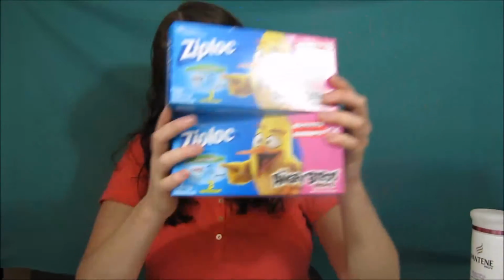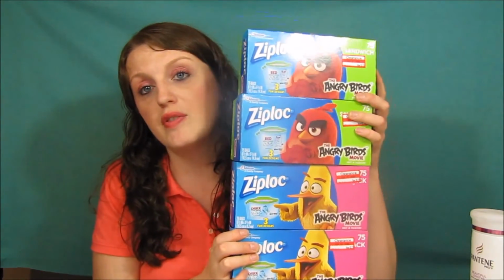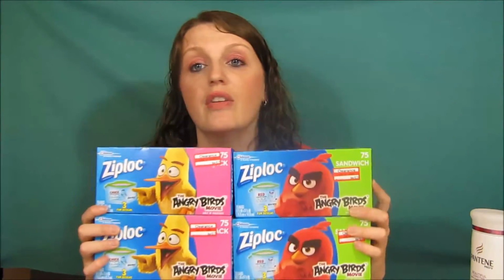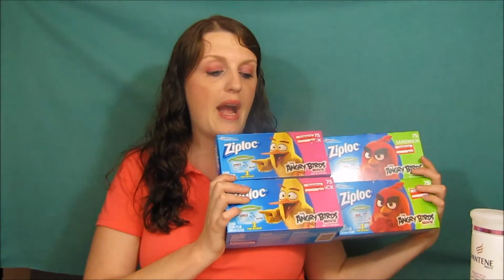So it came to $4.44 for all 4 of these. Then I had a coupon where if you bought 2, you got $1 off, so I ended up paying $2.44 for all 4. I also have an app, I haven't submitted it yet, but it's either Checkout 51 or Saving Star, where I'll get $1 back also. So it came to $1.44 for all 4 of these bags. These are 75 count and 75 count.